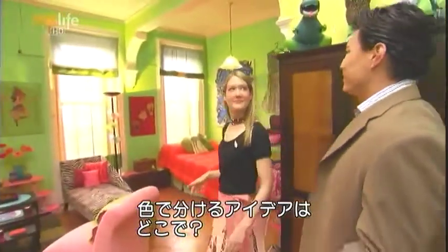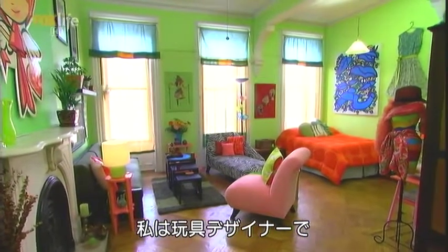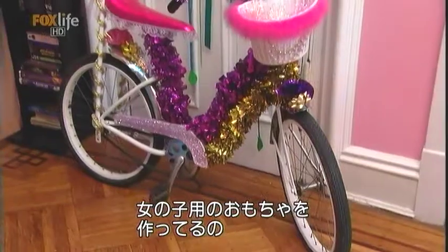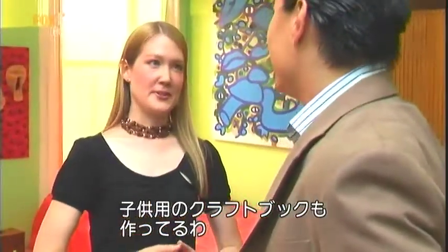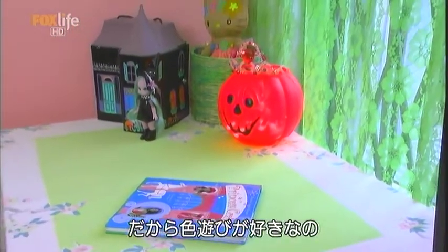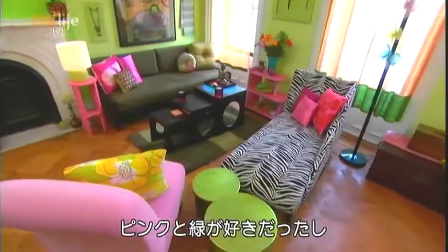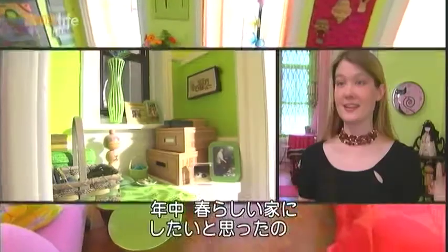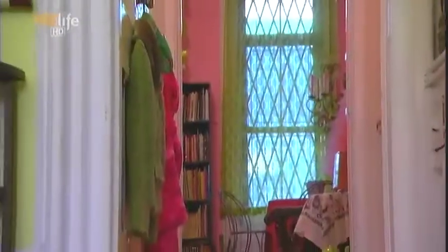How did you come up with this theme? Well, I am a toy designer. Okay. And I specialize in girls' toys and preschool. So that's why I like the boas, the girly colors. And then I'm a children's craft book writer. So I have a book out called Princess Crafts, and that's probably more where the color palette comes from. When I moved in, colors were a little too drab for me. I love pink and I love green, and I need it to be constantly springtime in this apartment.